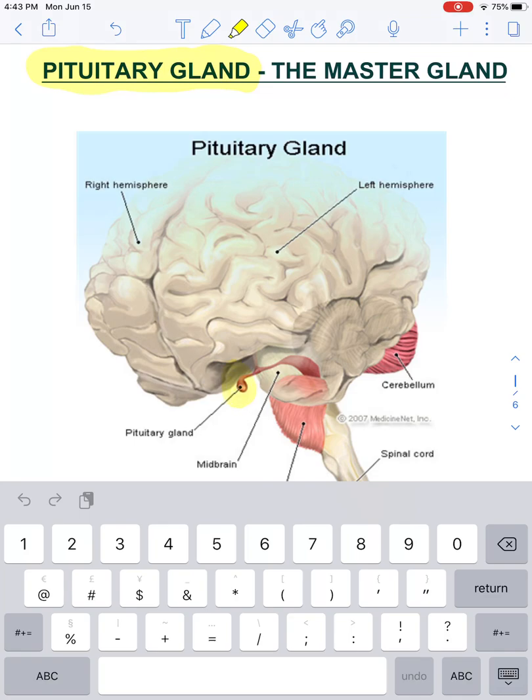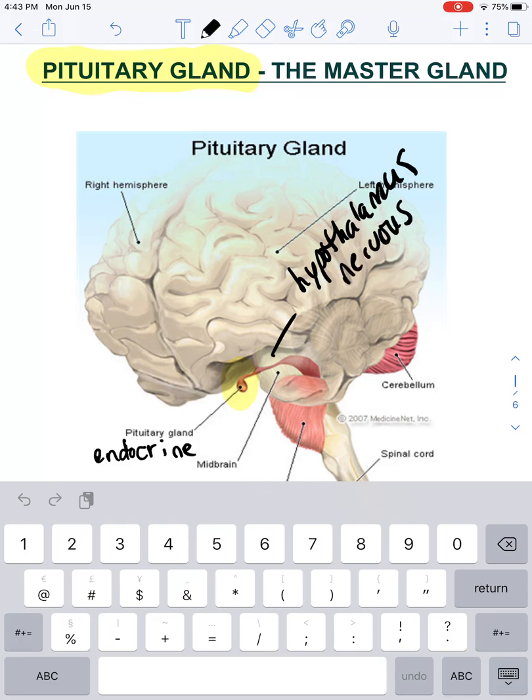It's about the size of a pea, located right below the hypothalamus, and found at the back of your brain. The pituitary gland is part of your endocrine system. It produces and makes hormones. Your hypothalamus, we covered, is part of your nervous system because it conducts electricity down neurons, but it is also part of the endocrine system because it also makes hormones. So it's a part of the brain that does both of these things.